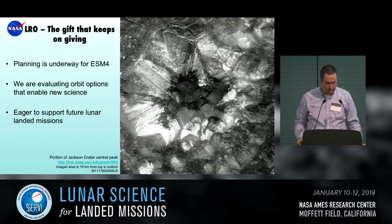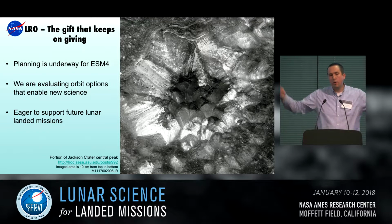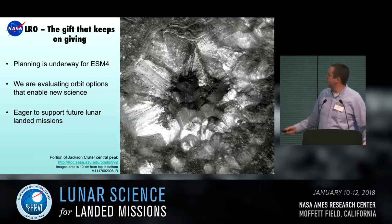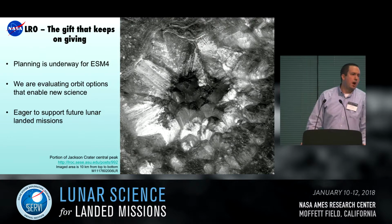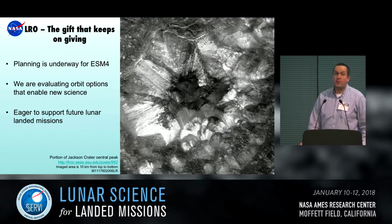This is the featured image from yesterday. This is the central peak of Jackson Crater, and it's just stunning. There's no other way to describe it. It's an amazing picture. Having looked at Jackson in Clementine data and other data sets, to see it like this is just unbelievable. Let's get back to the moon, and let's do it soon. With that, thank you.